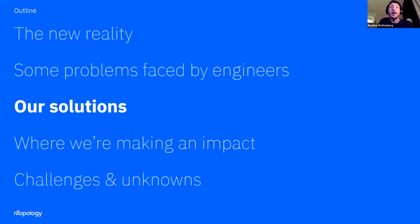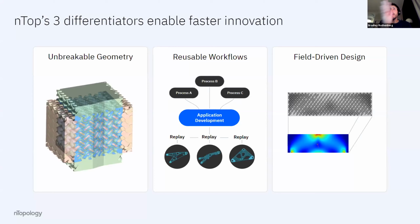And so, how do we do that? There are really three top-level differentiators. It starts with the modeling technology, or the core model. When re-architecting engineering software, we weren't going to build another hack on top of the BREP model to try and make it scale into this new generation of engineering.